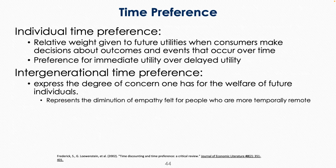An example of this would be if you were to make an investment decision in a project that doesn't pay back for 50 or 60 or 70 years, normally as a company, you would be like, no, that's absolutely crazy, because I'll be dead by the time that happens.